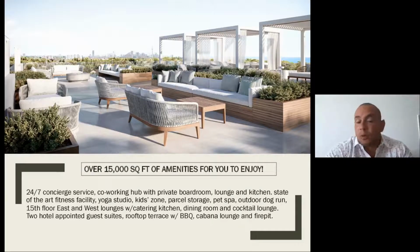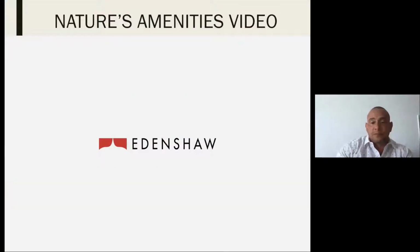We want to spend time, we want to entertain, we want to have our family visit us, but now you guys are still in the same building, but you're not on top of each other, okay? It also has a rooftop terrace with barbecue, cabana, lounge, and fire pit.